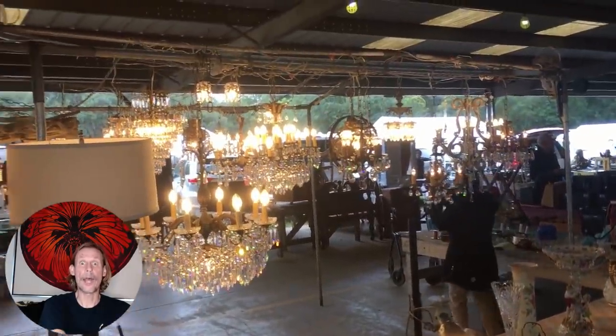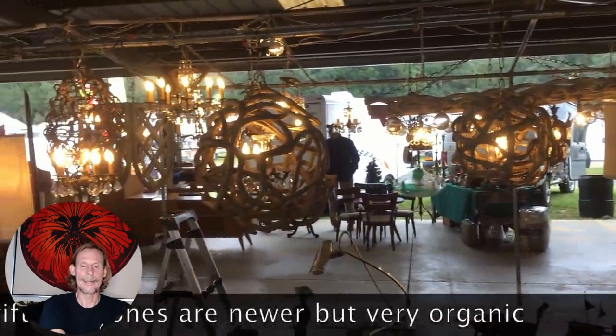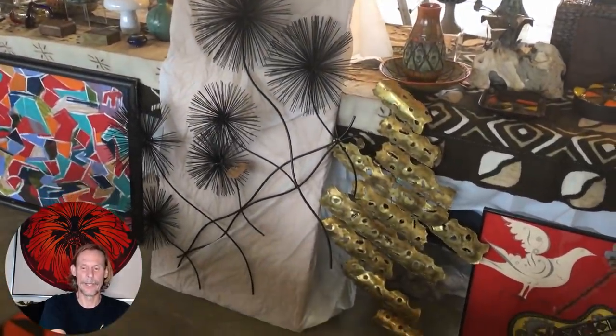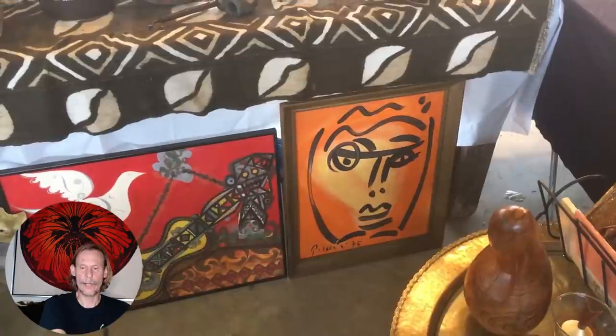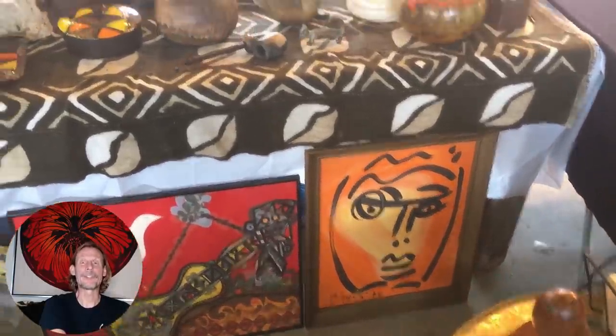chandeliers. There is a giant section of chandeliers in one of the pavilions at Mount Dora. And so I like to show these because the styles rotate and you get to see some variety that way. The metal piece on the right there is an old one. And then we have what I look like when I first woke up in the morning. So that's a lovely picture there, isn't it?